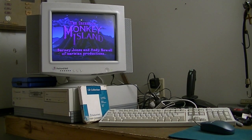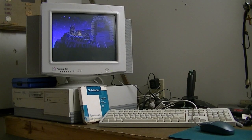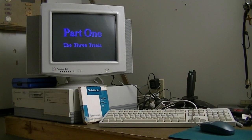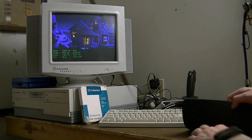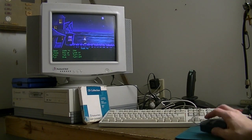And Barney Jones and Andy Newell of Earwax Productions, and Patrick Mundy, y'all all did an excellent job. Actually, I guess we better go ahead and skip through that, because we're here to test the mouse, not listen to music. Fingers crossed here, it should work. Don't see why it wouldn't. Yep, and it works. I think there's something under this mouse pad though, because the mouse keeps getting caught on something.